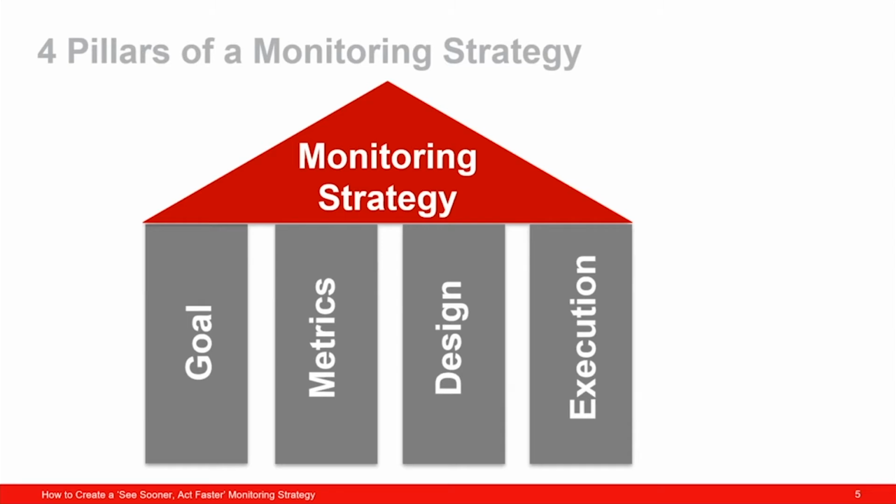Let's look into how to build a fantastic monitoring strategy. Building a successful monitoring strategy in an organization really requires 4 pillars. You need to have a clear goal. You need to have well-defined metrics, a design that is aligned with your business goals and customer experiences, and you need the right tooling for execution. Let's have a look into each of those 4 pillars.